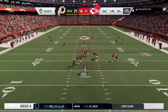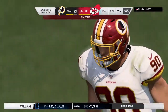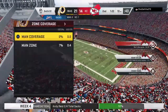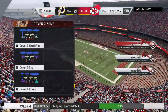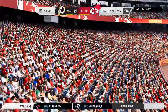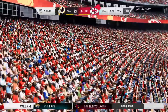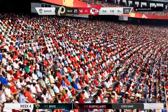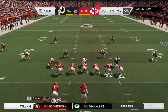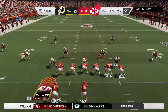Mahomes will try again on second down. And a big loss here as he's taken down. The Redskins now going to use the first of their 3 timeouts as they'll talk it over here before what will be an important third down. After the sack, things get a little tougher here. 3rd and long for Mahomes and the Chiefs.